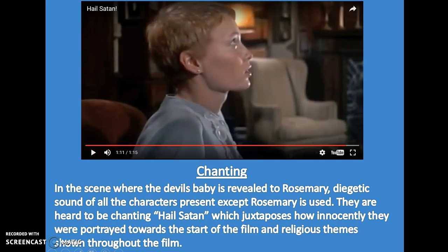The range of sound in Rosemary's Baby has inspired me, as it can go from being subtle and creating suspense to dramatic and overwhelming the audience.